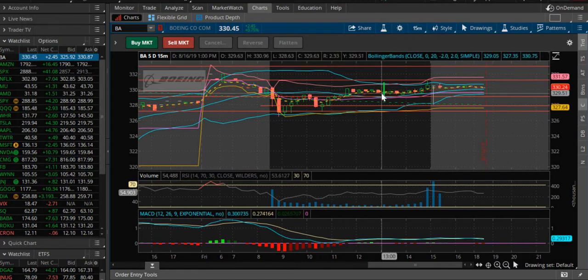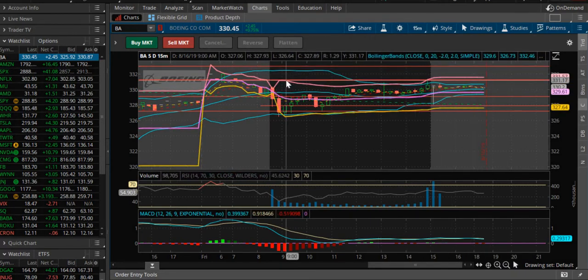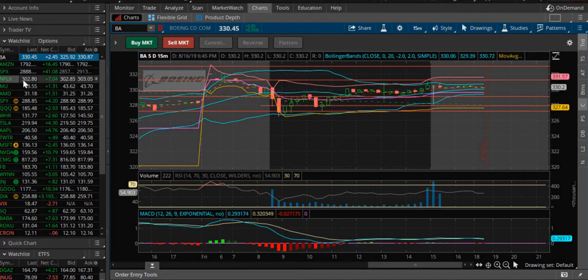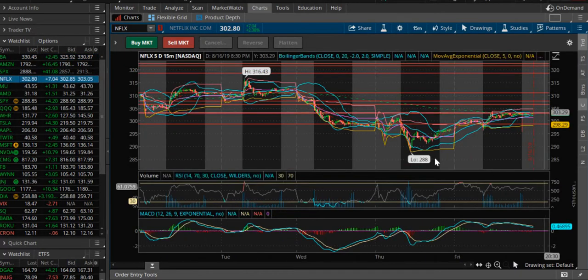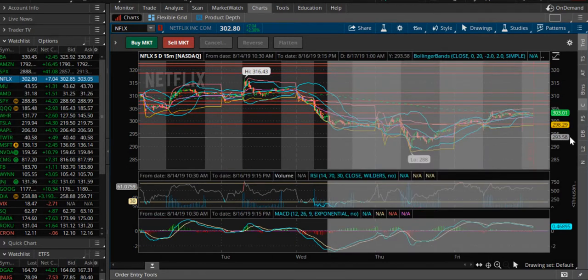So again, Boeing is obviously one that I watch all the time. So these are going to be the key levels I'm going to be watching, and I'll be discussing further with our team come market open or pre-market, on Monday. Another valuable setup that I saw here was Netflix, and I will show you guys what I saw.